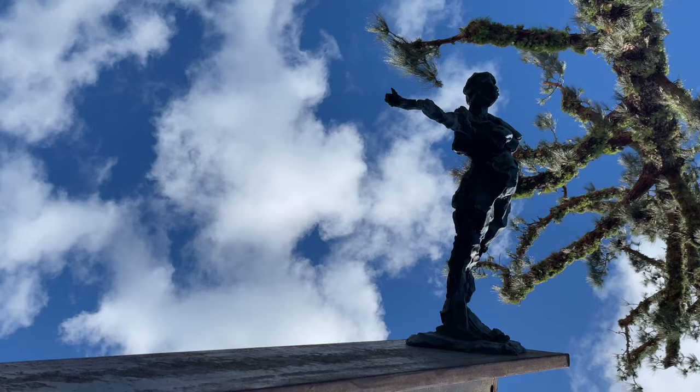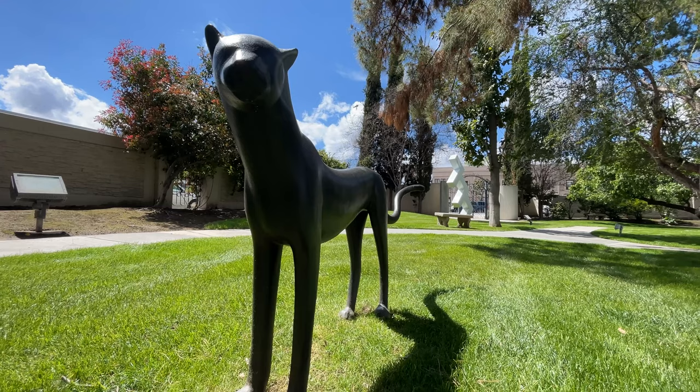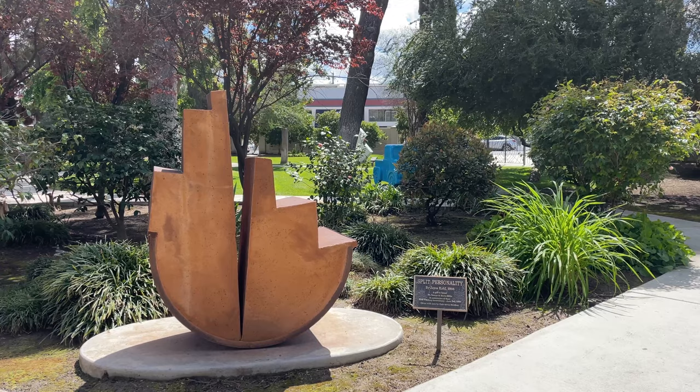Adorned with captivating sculptures, it offers a serene space where art and nature intertwine. Now, enjoy the tour through the Bakersfield Museum of Art.